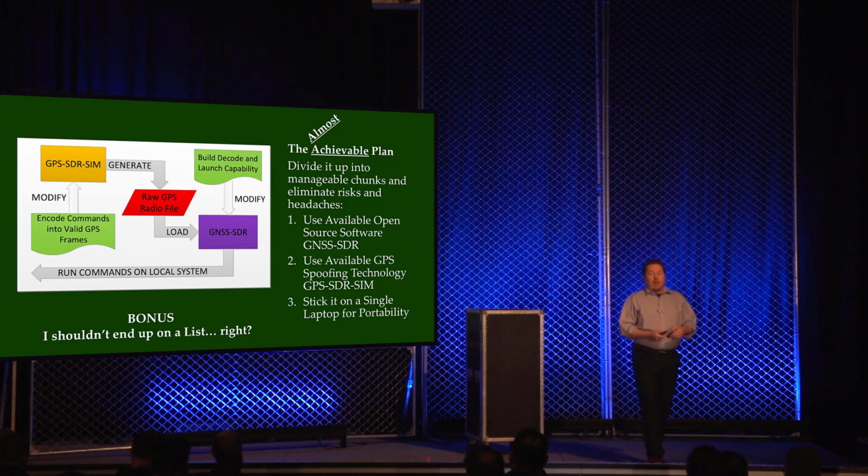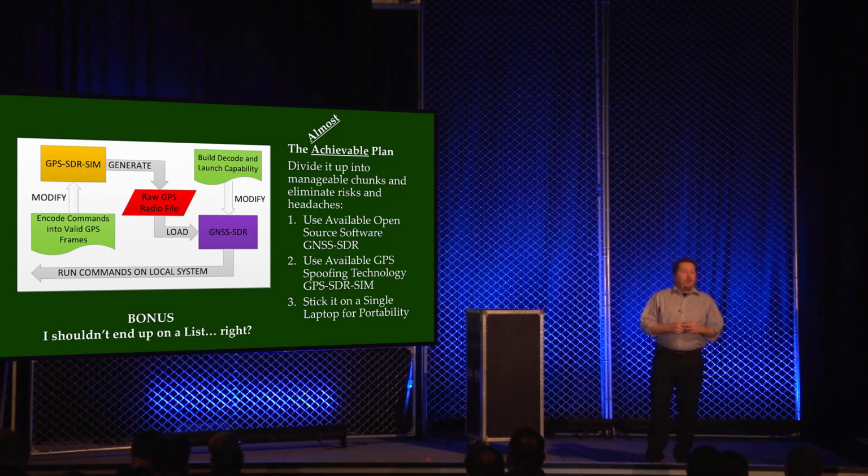So the idea is that I modify a project called GPSSDR Sim. If you know what this is, it's the high-profile spoofing code that's been put out on the internet. Freely available, it's a single C file. And what it does is it actually generates baseband GPS, right? Simple. Shoves it into a file. That file you can generally load into a HackRF, all right, and you can go play Pokemon Go anywhere.